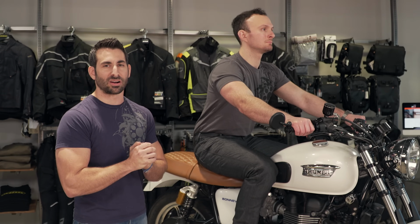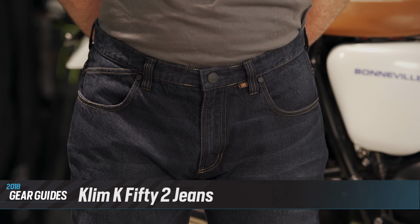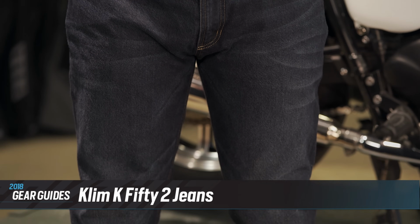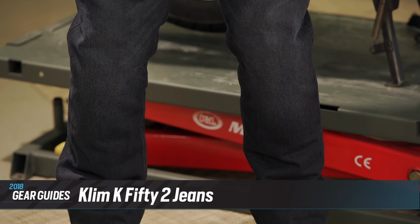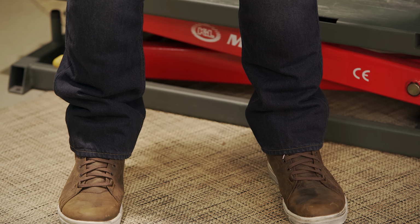Now let's move on to our winner. So as we arrive at our best riding jean of 2018, we've seen a myriad of styles, price points, and really levels of technicality. This is the jean that puts it all together and takes the top of the heap. This is the Klim K 52 that you can see on Juice on my left. And ultimately, for under $300, this jean elevates technicality, it elevates comfort, and it certainly elevates protection.